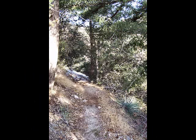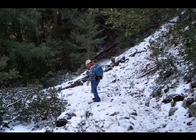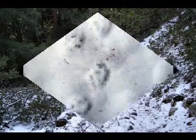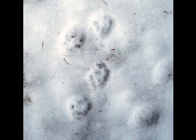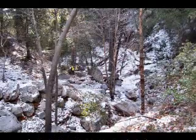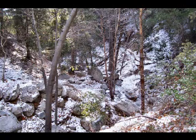And then for a while, no snow on the trail. And then suddenly, back into it again. And then some footprints in the sand. Not quite sure what animal made them, but good chance it was a deer. And then the trail started to reach the bottom of Devil's Canyon.